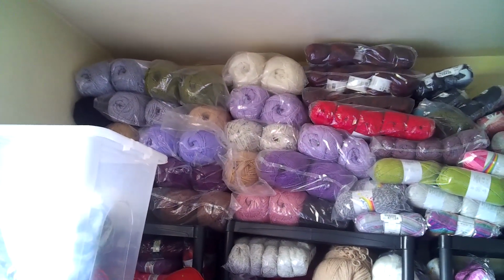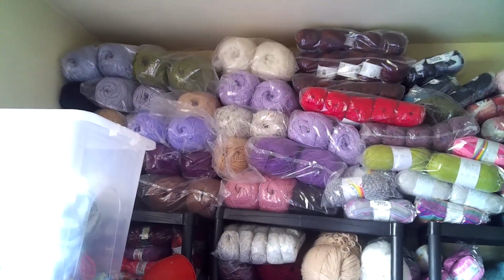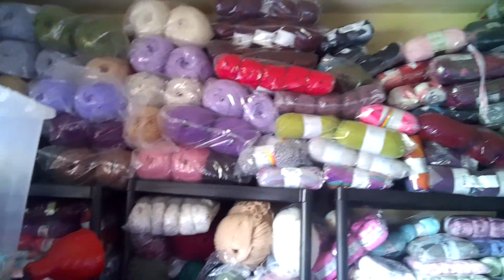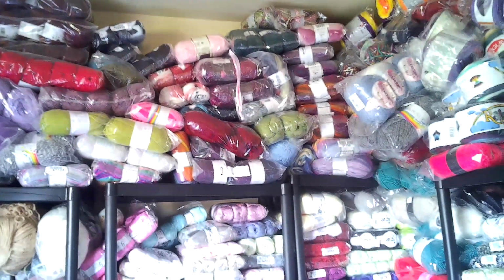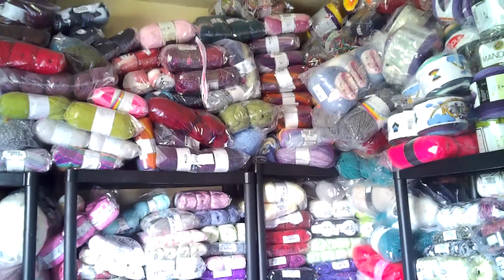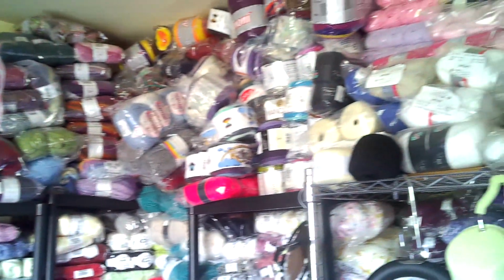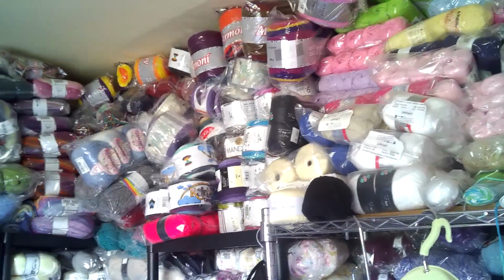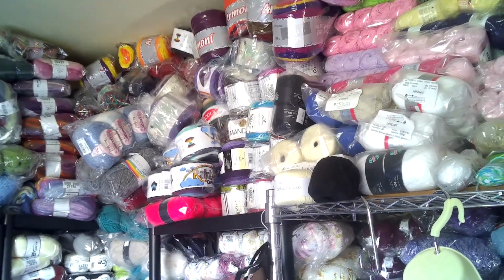Those are my 400 grams of iron. I think it's mostly Hayfield, but I'm not too certain. I've got some patents, some different ones. A lot of that there in the corner is ice. And then I've also got a lot of different cakes. There's ice cakes, there's from lollies, there's all over the place cakes.